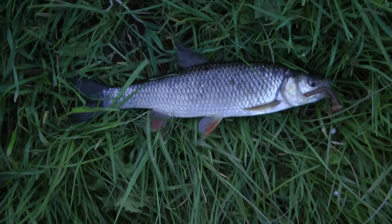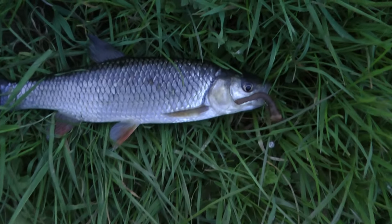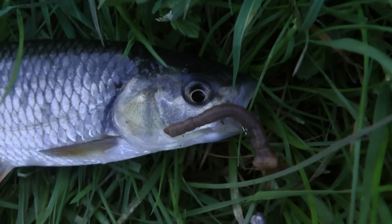Bye bye. Well, just as I was pulling a rod in, there's a little dace. Well, it's a good sized dace in fact. Taking that worm there.